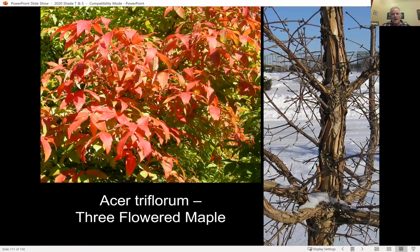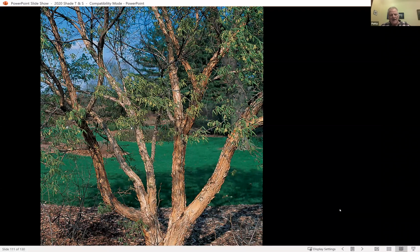Three-flowered maple, Acer triflorum. There are these Asian maples that are smaller maples. They're quite shade tolerant, and they're beautiful. Three-flowered maple has great red fall color, cool peeling bark, and is interesting texturally. So it's a great winter look. It's a great spring, summer to fall look. And here again, beautiful with the leaves just coming out in the spring and that peely bark.